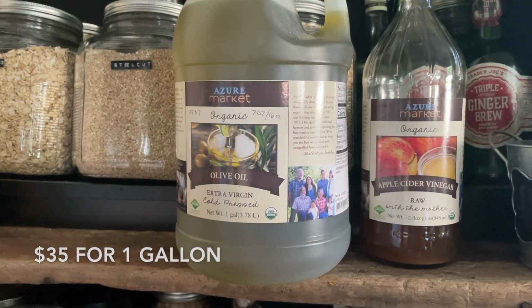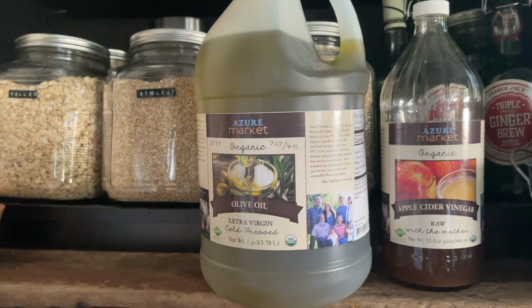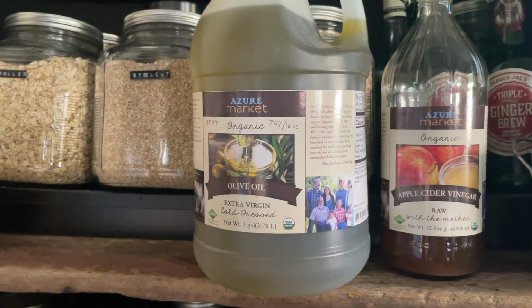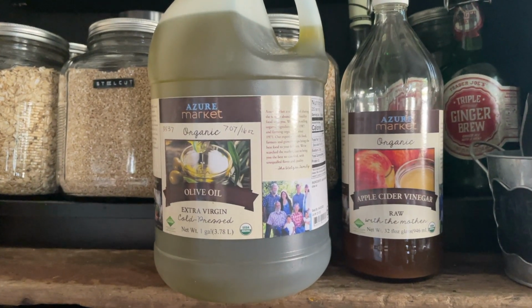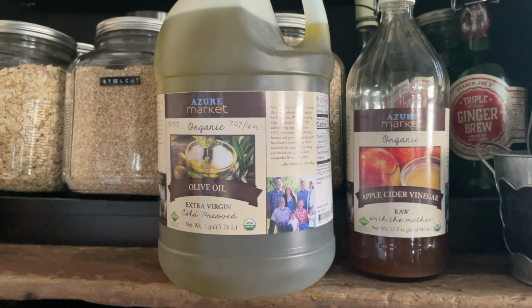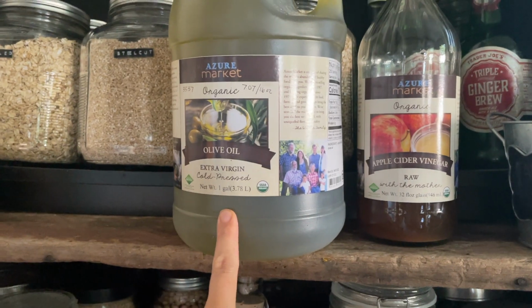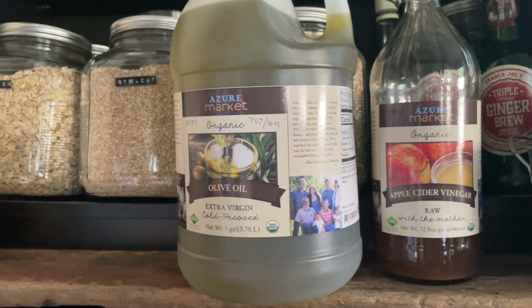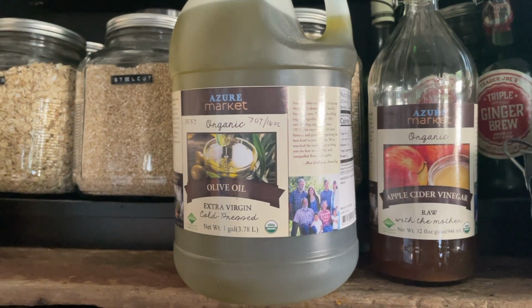One of Scott's friends, his family has an olive farm somewhere in Europe, and he said that to know if olive oil is actually quality, when it gets cold out, it should harden up. And when we had this over the winter, it did. So you can tell from that, but it actually tastes really good too.